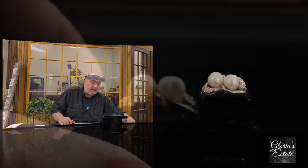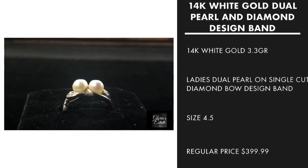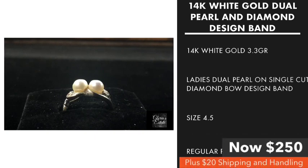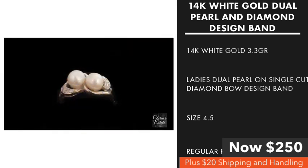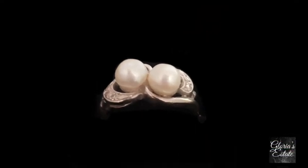So our normal price on this beauty is supposed to be $399. However, tonight, let's get you in it for, how about $250? That's right, $250 for this just phenomenal style pearl and diamond ring that screams of its historical value, that you just know the beauty is going to live on, live with you, live with others, everything else. I like that. That's another beautiful, beautiful piece.